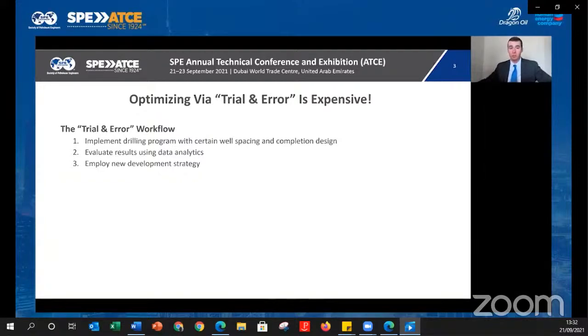And all the plays are different from one another. So this process has involved a considerable amount of trial and error. And the typical workflow has been the following.